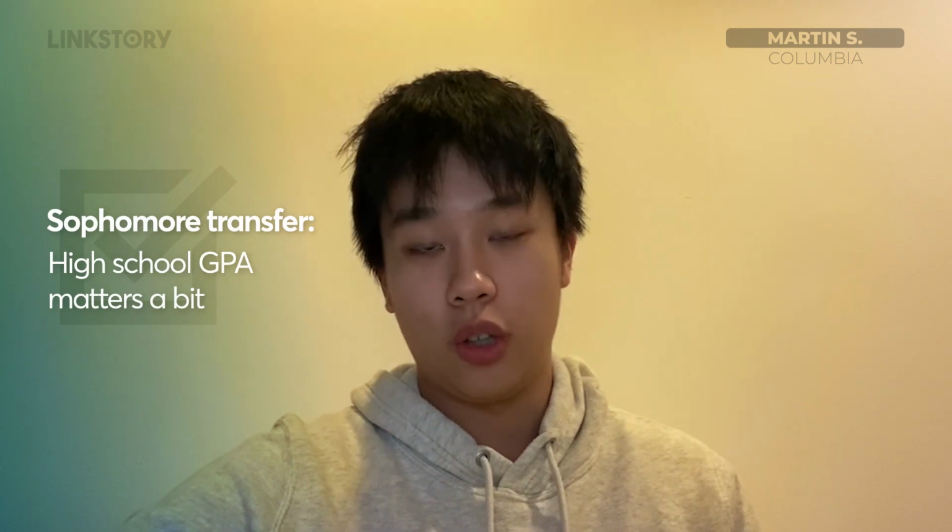You might be wondering, okay, so college GPA is the most important thing. What about high school GPA? And this is where the matter of sophomore versus junior transfer comes in. If you're a sophomore transfer, you're only going to have one semester's worth of college grades by the time you apply for transferring. So your high school track record, your high school GPA, will matter. If you're a junior transfer, then more weight will be placed on your college GPA.